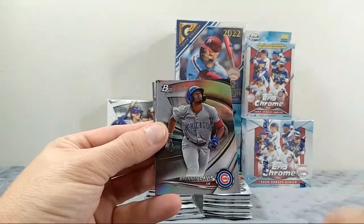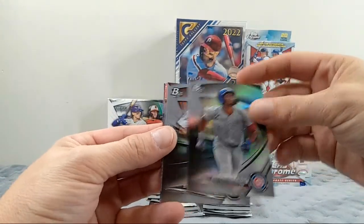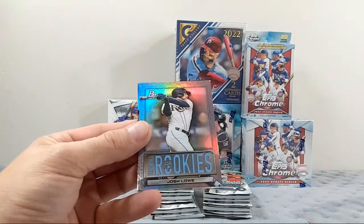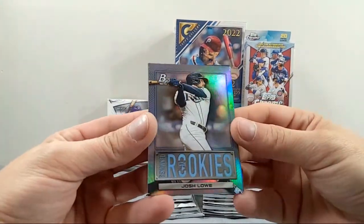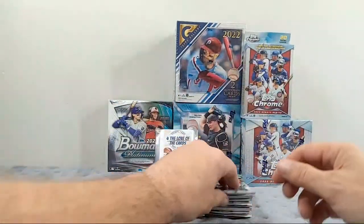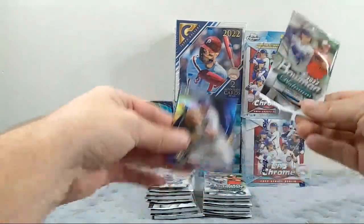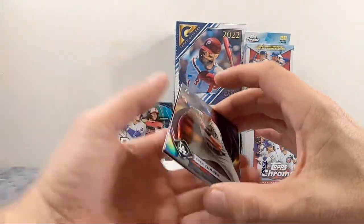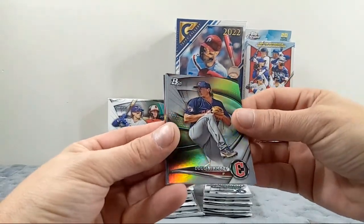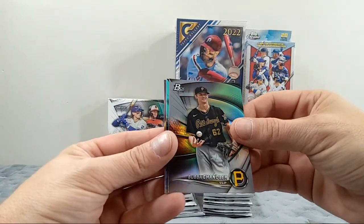We got Scherzer, Cubs, Brennan Davis. We hit his auto in a few breaks ago. Brennan Davis, Braylon Buelvis, Josh Lowe, the rookies, or renowned rookies, Rays, Stephen Kwan for the Guardians. Yeah, these. I forgot these packs. Some of them open easy. Some of them you got to like cut. Trey Turner, Doug Nikazi, Guardians, Bubba Chandler for the Pirates.